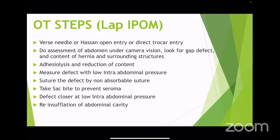After that, take a sac bite to prevent the seroma. If there is a large sac, you should excise it and ligate it, transfix it. And if it is small, you can put it directly inside, right? Defect closure should be at low intra-abdominal pressure, as you have to measure it at low intra-abdominal pressure. Closure should be at low intra-abdominal pressure.